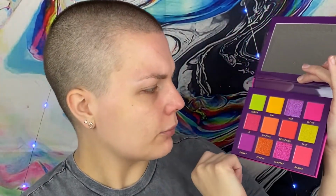Trying to open her up. She's in some nice bubble wrap, which I always appreciate. All right, so here it is, Poppi Cosmetics Pressed Pigment Neon Drip. Ooh, wow. All right, that green is kicking. That is a super bright green. The yellow is quite bright. I mean, these look bright, very, very bright.